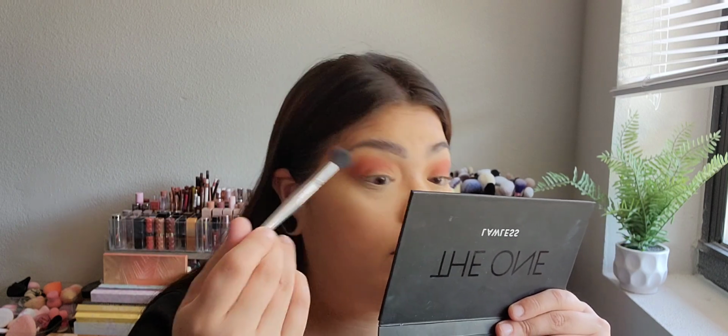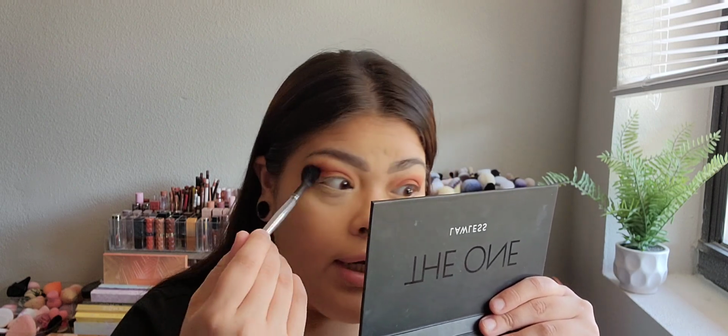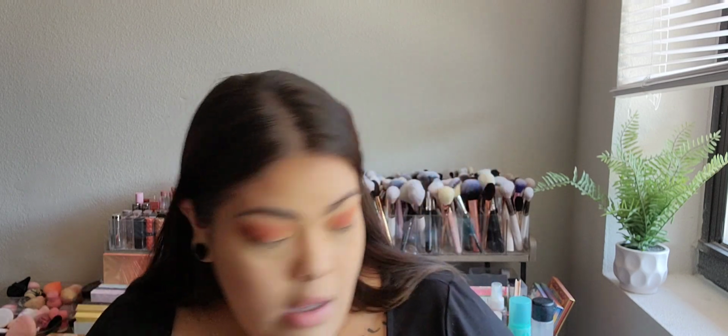I will say on camera it looks a little bit brighter, but in person it's definitely muted down. And then I'm gonna have to find a shade for the inner corner, but I think so far so good. And I think that's all I'm gonna do for the eyes, you guys. I'm just gonna basically try to blend it more and pop in the inner corner. I don't know what I should do. Maybe one of the oranges in this palette, because there is a pretty bronzy color here. Maybe I should just do both, or should I go in with a matte?